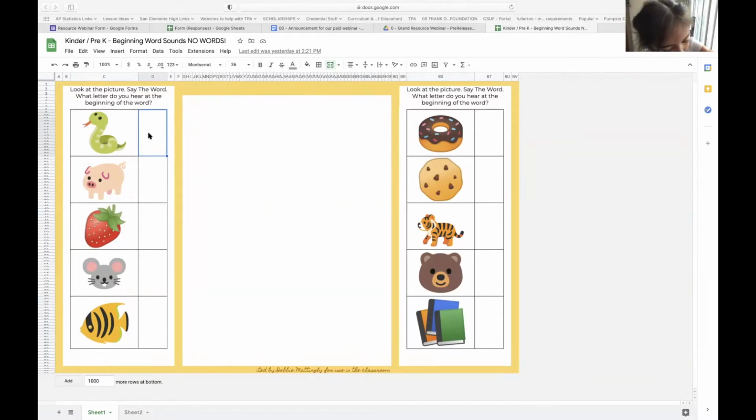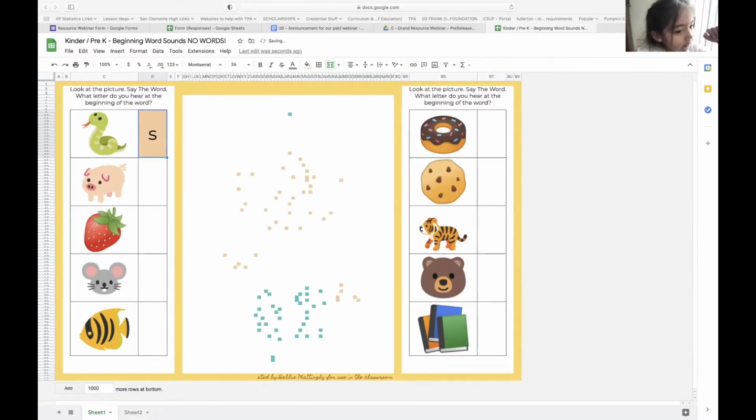I think I know what it is. It's this one. What letter is that? S. Good job. Okay, that's great. So you got to say the word out loud. So what's the next word? Pig. Pig starts with P. Good. You hear a P at the beginning. Because I didn't need to do P. Okay. Because you knew? Yeah, I already knew it.